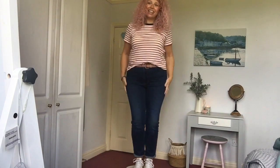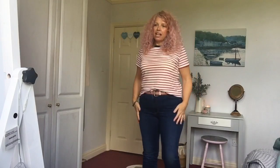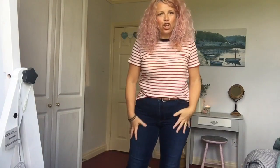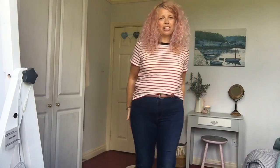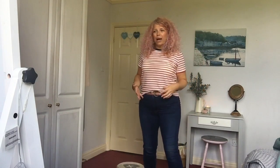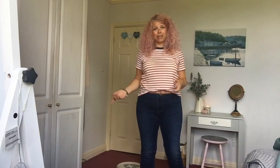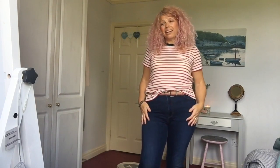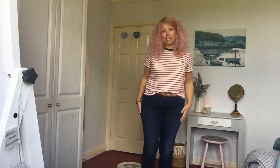So yeah, I just think I feel quite nice in them, and it's strange getting used to looking at yourself in non-skinny jeans, because they're the shape that I've worn, and I almost do feel like they need to go in the wash and be shrunk because they're not super skinny. But actually it's because my other ones are so super skinny that I'm not enjoying wearing them at all. They're uncomfortable, they make me feel like I've got a massive amount of muffin top, and I've not really been enjoying them at all.